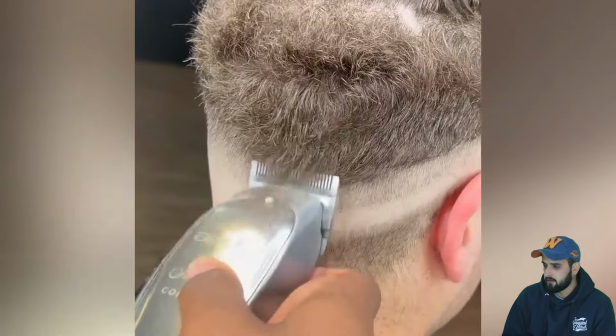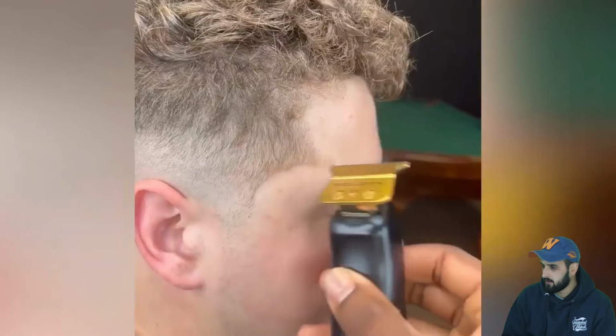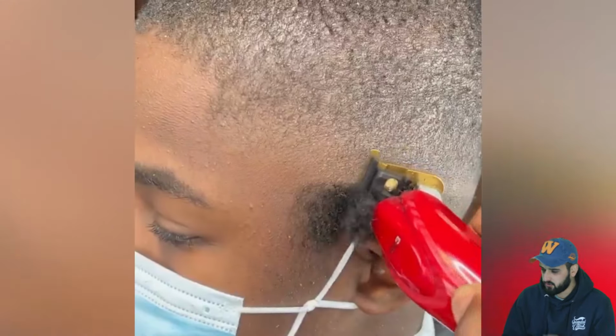Perfect. That was the sexiest transformation by this barber. I love that. Oh my gosh, that was a perfect transformation. Amazing. Amazing transformation.